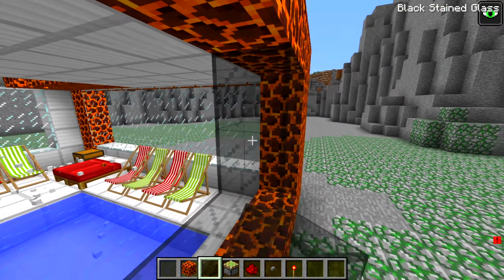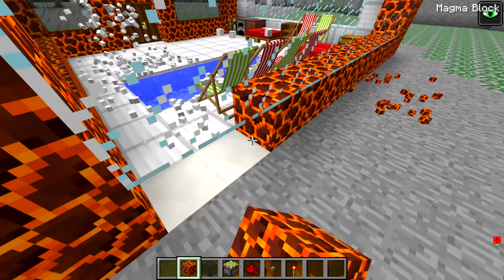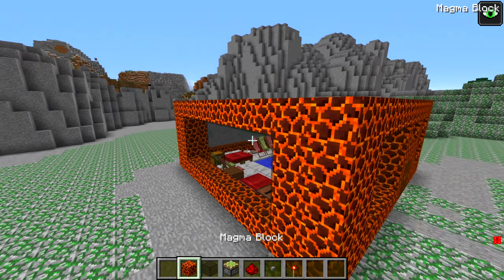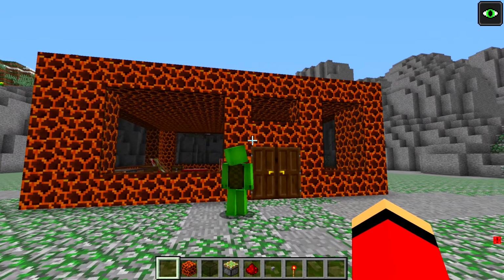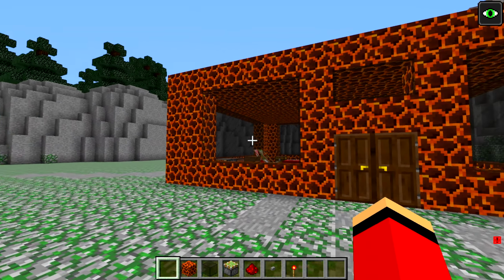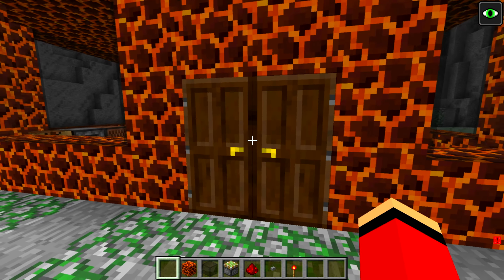I'm using thick, reinforced glass. Now, back to this, as I replace all of my walls with magma blocks. Just like that. All right! I've replaced all of my house's walls with magma blocks. It's quite sturdy now. Incredible! And now, I'm concerned about the door. I guess I'll change it. I'll start by patching this up.